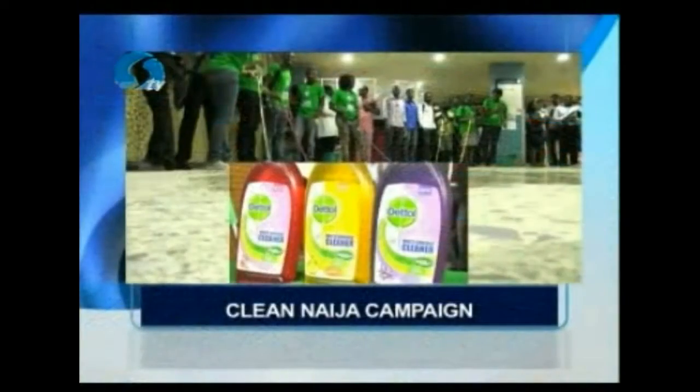Dettol multi-surface cleaner has hit the Nigerian market under the Clean Naija campaign courtesy of Reckitt Benckiser. The management at the official launch of the product said it is part of its contribution to sustain the drive for a cleaner Nigeria.